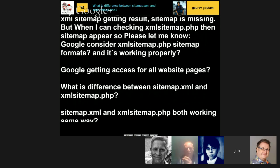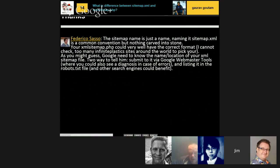Well, I suppose Google will be looking for the sitemap XML file. I don't know what happens if it finds the XML sitemap.php. Probably it could read it, probably not. I don't know. Never tried. He could try it in his webmaster tools, but I think he tried it and couldn't read it. As Frederico suggests, he could tell Google it has that name in his robots text. And if it doesn't work, he needs to rename it.